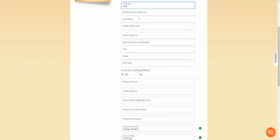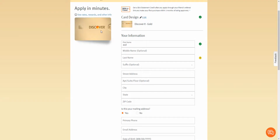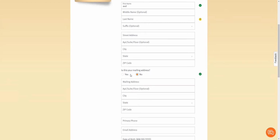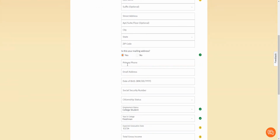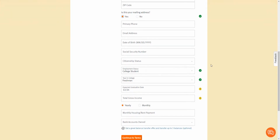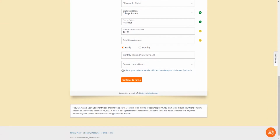So you're going to put your name, address, and so on. And then once you put all of this, you go down and put your phone, address, birthday. This is all normal stuff if you're a citizen. And then down here, this is the important stuff where it says gross income. There's a term in here talking about your gross income.